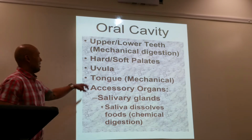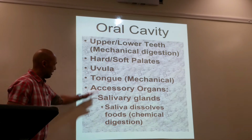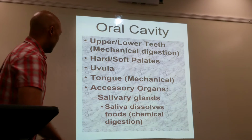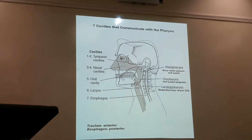Okay. The tongue aids in the mechanical digestion. And then we have the salivary glands. Again, you have your parotid, your sublingual, and your submaxillary that help digest the foods through chemical digestion. All right.